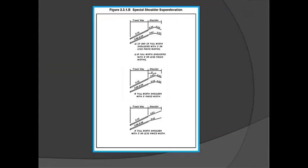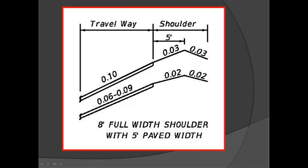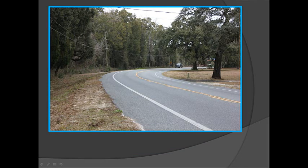The second detail was added for 8-foot shoulders with 5 feet of paved shoulder. In this case, the shoulder will slope upward for the paved width, then slope downward for the remaining shoulder width. In this case, it'll slope upward for 5 feet and then downward for 3. And this is an example of a curve on a 2-lane undivided roadway where this detail could apply.